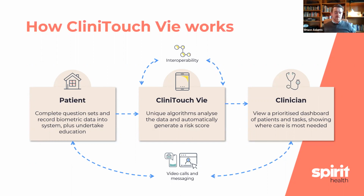Coupled with that, education within the system supports patients to self-manage their conditions. Clinitouch V then uses a unique algorithm set to generate a RAG-rated risk score that flags to the clinicians where care or intervention is most needed. Clinicians can then do video consultations through the platform or send messages to patients. Data can then equally, through our open API, be fed into compatible and complementary systems, and we already do this within the NHS. Next slide, please.